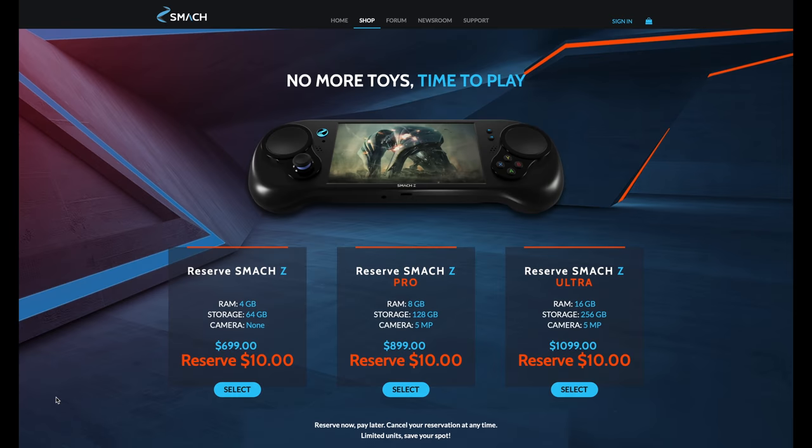But I don't think they're ever going to come out with this. This isn't the first concept that we've seen like this. The Smach Z, which was on Kickstarter ages ago and a lot of people think is vaporware, but they continue to show off at trade shows, is an example of that. This is running a Ryzen embedded processor. We'll see if Dell slash Alienware actually releases that Concept UFO.